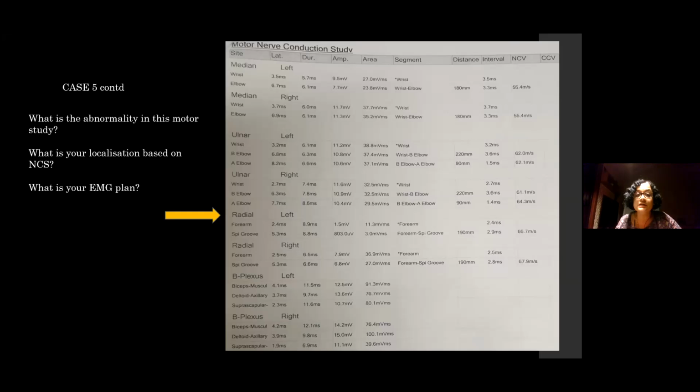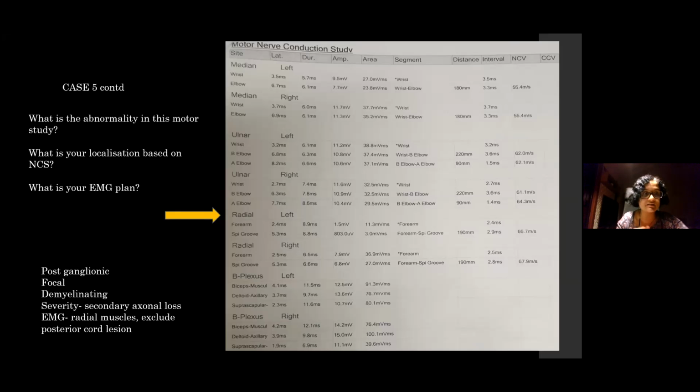And it's a good muscle to learn to needle, because the radial will always be present in a plexus lesion, even one that is slightly upper trunk or lower trunk; the radial will come somewhere and be abnormal. And then you'll have to prove when you give your report that you have excluded a posterior cord lesion, because radial SNAP is very much involved in posterior cord lesion. So currently all we are finding is a postganglionic focal demyelinating lesion of the left radial nerve.